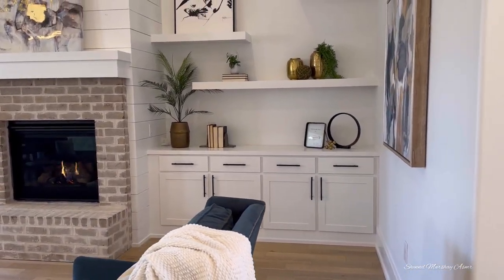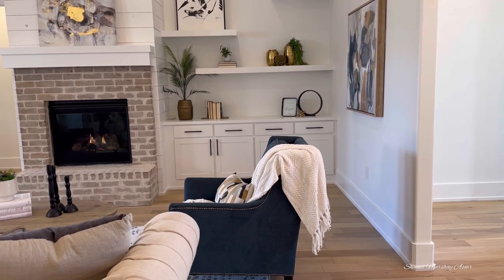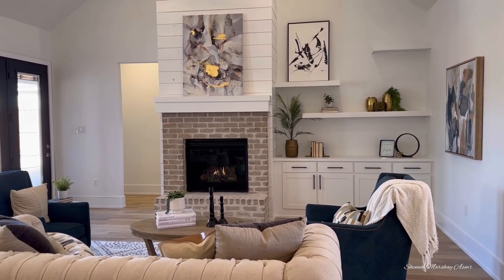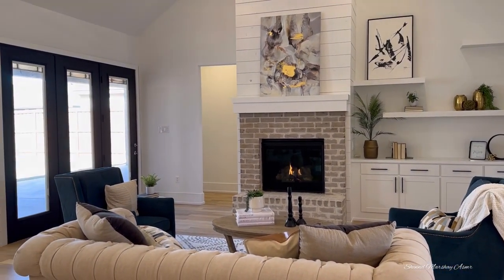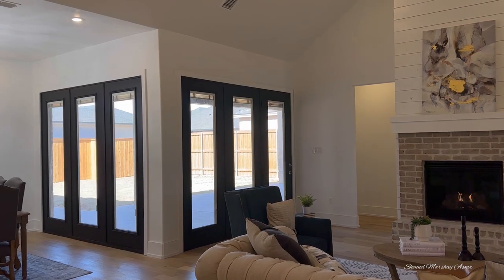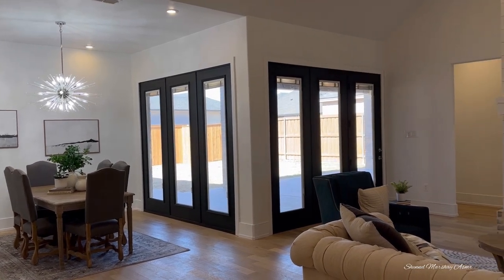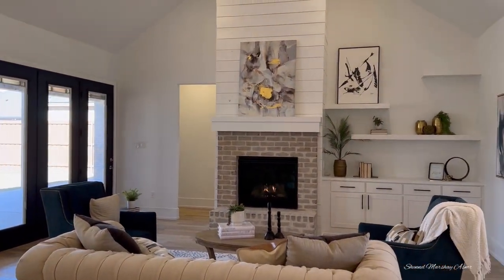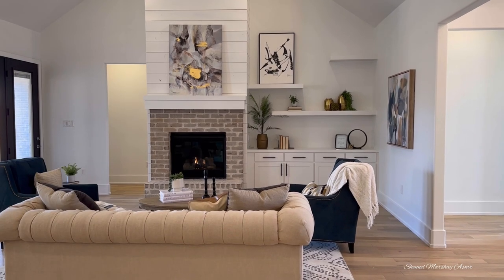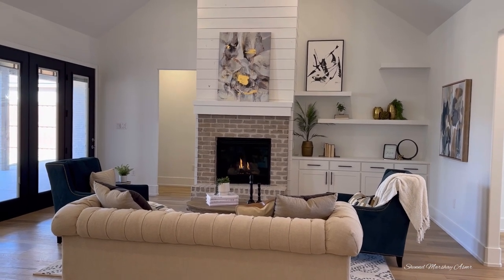So immediately we are greeted by these floating shelves and a built-in custom shelf with this beautiful brick fireplace. Just so relaxing. And also you have these six window doors in the dining room area. I just love how open this is and how spacious it is. Look at that, it's very inviting.